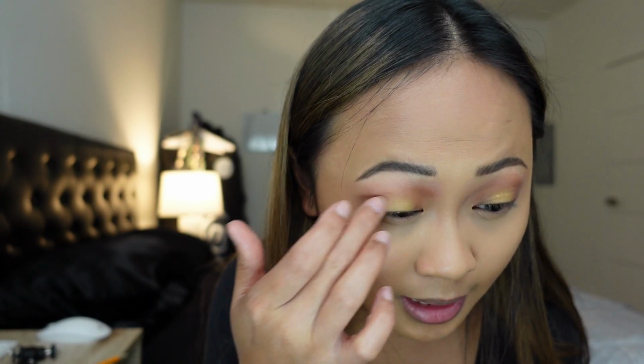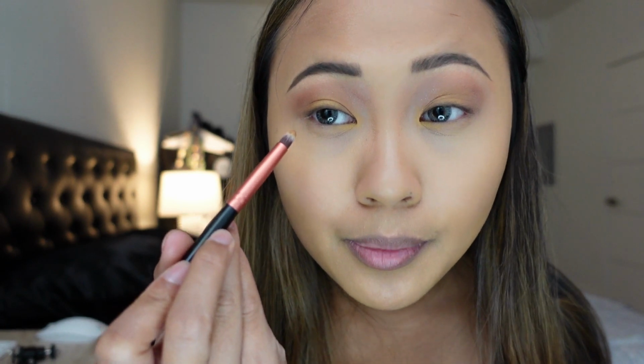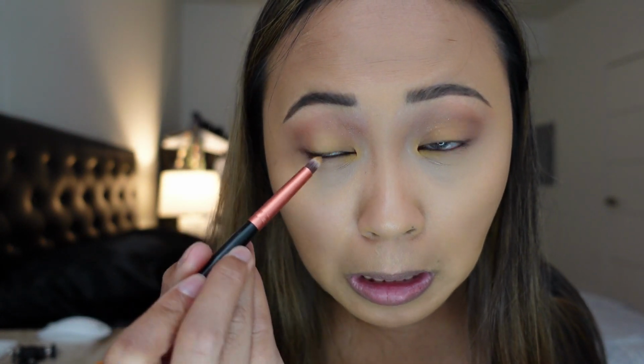And so you kinda just wanna blend that with the rest of your makeup, just a little bit, so you don't have any solid lines at all. Now I'm gonna take a really, really small brush, like this. I'm gonna take some of that yellow, and I put that right in my inner corners. And then get some of that brown again. Put that right below, just right here.